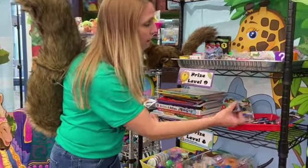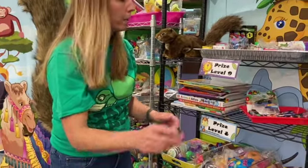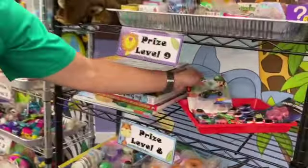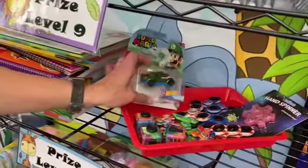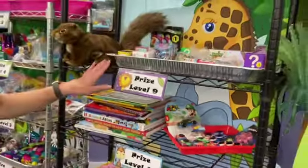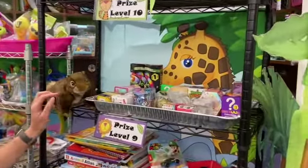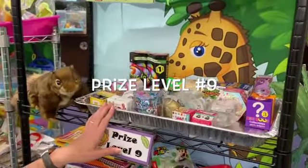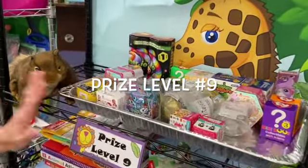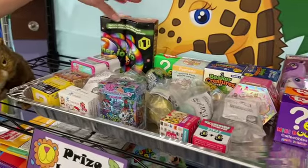And then we have our collection of fidget cubes, fidget spinners, and some Hot Wheel Mario cars. So that's all going to be here on prize level 8. If we move up here to prize level 9, take a look over here. We have all of our surprise boxes. So these are blind boxes, surprise boxes, whatever you want to call them. We have some new ones.